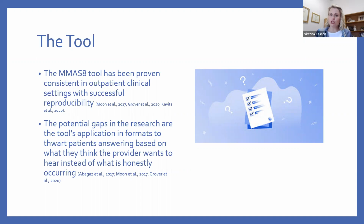Now, giving your patient questionnaires regarding screening is not a new endeavor. We give questionnaires to our patients regarding their anxiety and their depression. This particular questionnaire, the MMAS-8, is simple in format and would probably be best conducted as we conduct our PHQ-9 or GAD-7 screenings.